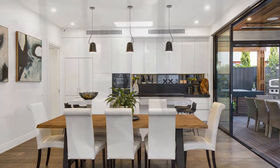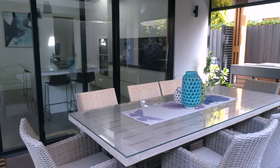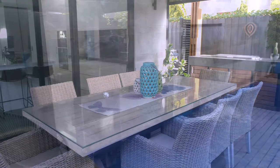Seamlessly connect with a private alfresco alongside a built-in Beefmaster barbecue and automated swimming pool.